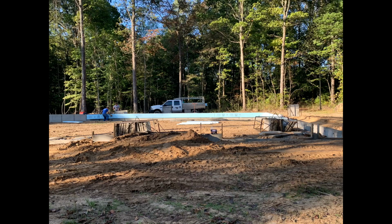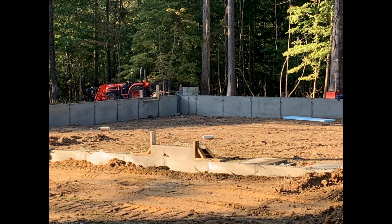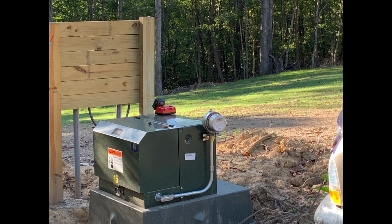Since we had to scrap the walkout basement portion of our build, our friend suggested that we move the building farther to the north, which would end up putting it on more level ground, which would reduce the cost of fill by quite a bit. And I'm glad he suggested that, and I'm glad we did it, because we still spent a ton of money on that fill.